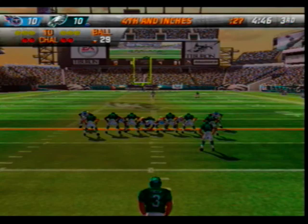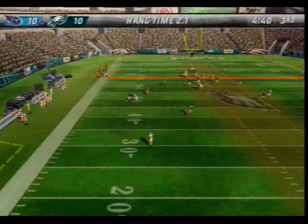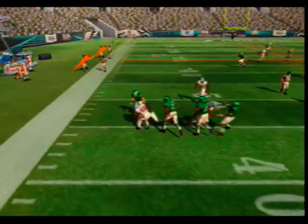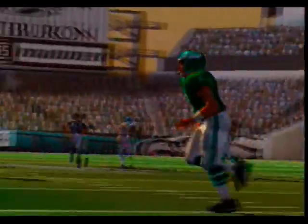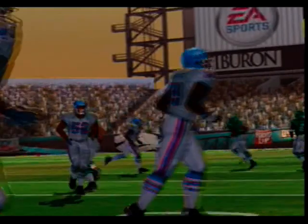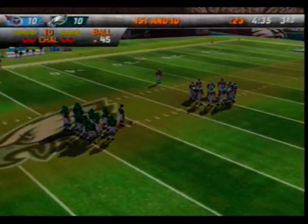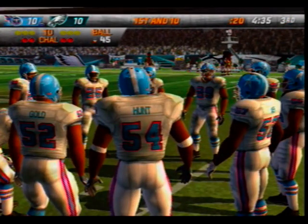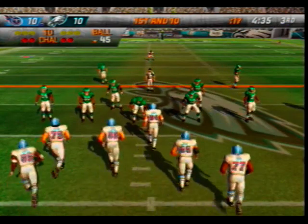Number three is ready to punt this one away. Randall L. sets up to run back the punt. Randall L. has a decent return, taking it to the 45-yard line. The ball on their own 45.